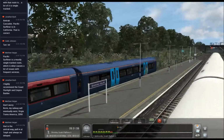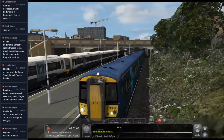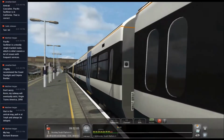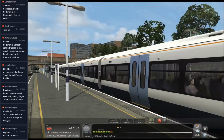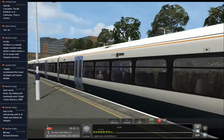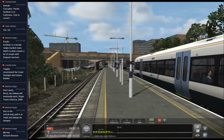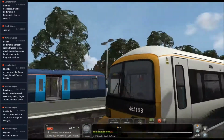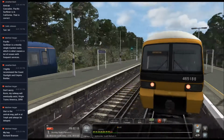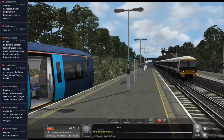Doors are open. Here we are at Bromley South. What do we have over here? We have another Southeastern train. What are you? I can't yet recognize all of the British trains by sight yet. I'm going to pause so I can stare at this train, specifically at the end of this train. This is a class 465 in Southeastern livery. All right. Carry on, my wayward train.